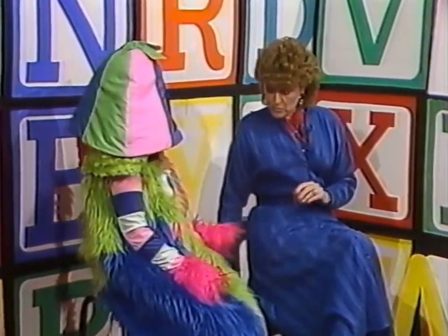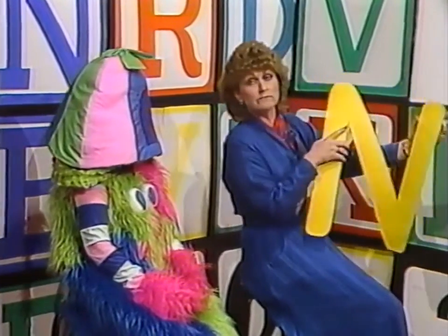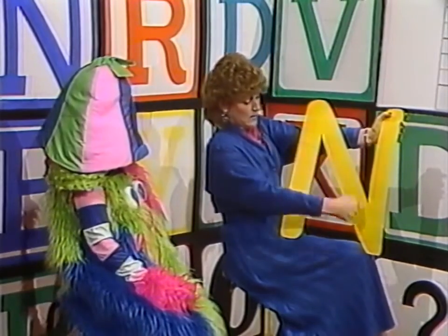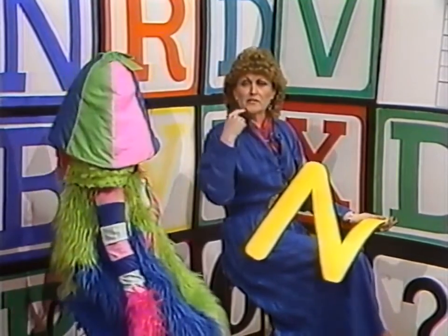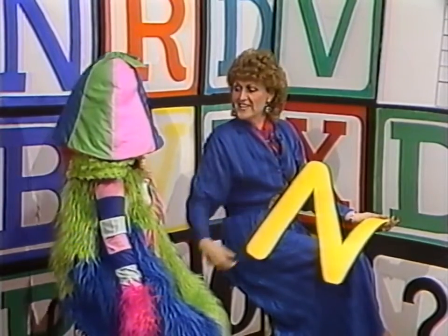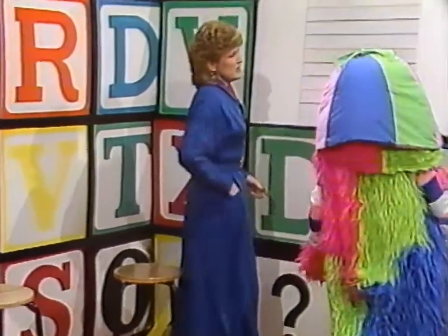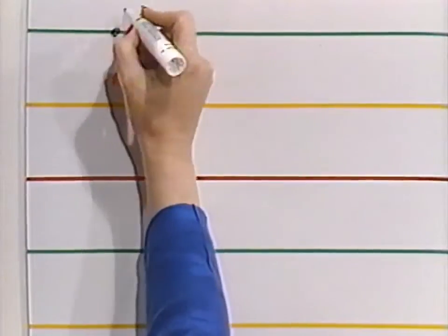Hey, that's a good idea. And newspaper's just what we needed because we're going to take this letter right now. This is the capital letter N. N says N. Put your tongue at the top of your mouth and say N. Good job. Come on over here and I'll teach you how to make an N. This is a very hard letter for 5 and 6 year olds, and I'll tell you why in just a minute.